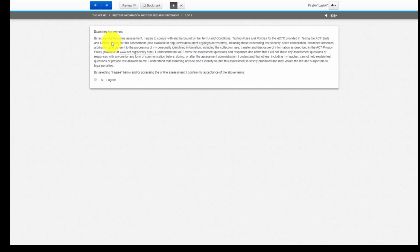And then they get to the examinee's agreement. And so they have to complete this before moving on. So they have to click on agree. And then, by the way, make sure you're reading the instructions verbatim in the manual. So the manual says, have the examinees read this, and when they're done, have them raise their head or look at you, so you'll know that they've completed this part.